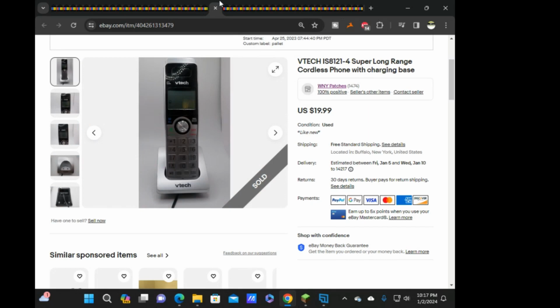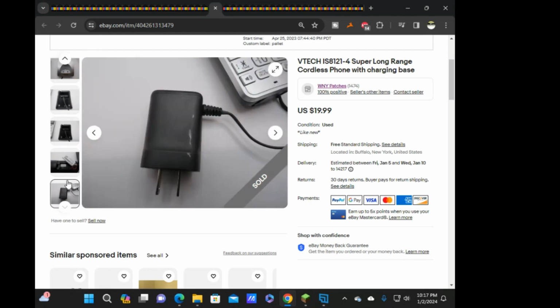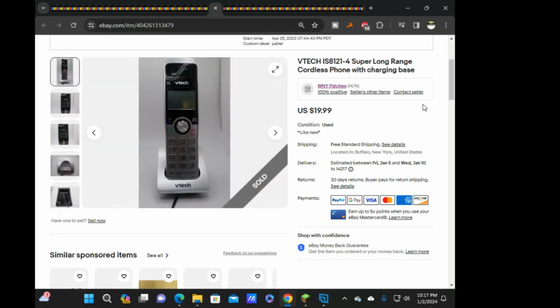Next is this little VTech phone. $20 free ship. I got this from my very first quote unquote pallet that I bought, the Amazon coffin boxes. And I still have the main base as well. It was a phone set that was missing something. One of the bases or one of the phones was missing, so I decided to just part it out.